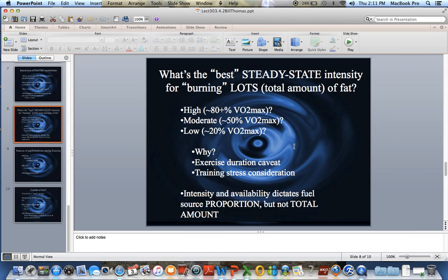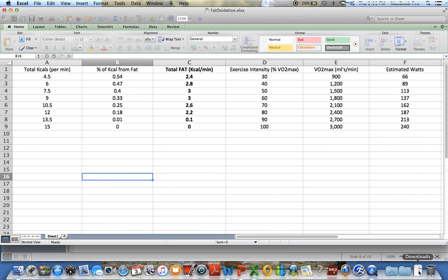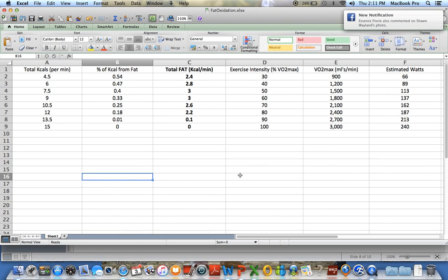And I gave a nice range of values. A lot of people, based upon that previous table that I showed, would answer that a low intensity would be quote unquote best. However, that's not really the case. If you look here at this table that I created, you'll see a range of exercise intensities that go from 30% VO2 max to 100% VO2 max.